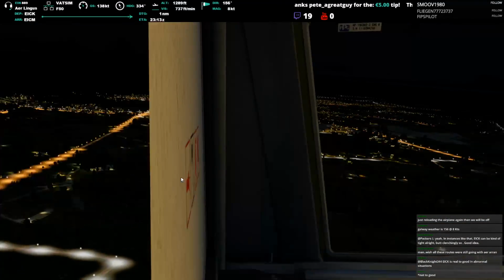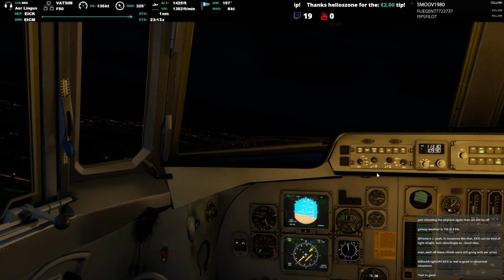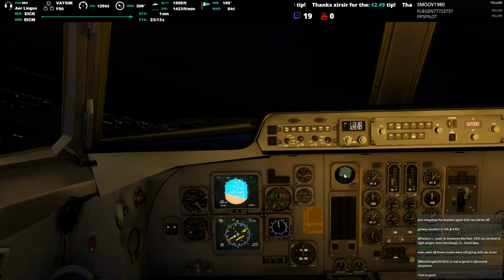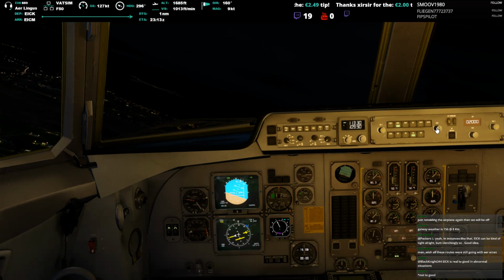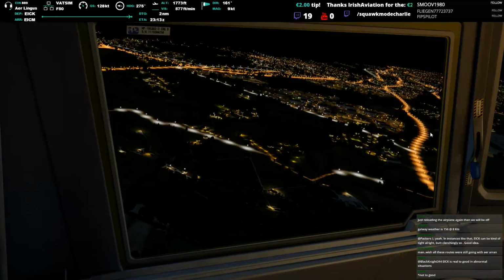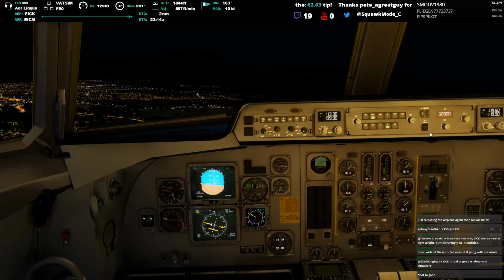Right, turn downwind. 260 heading for downwind. Okay, it's 260.